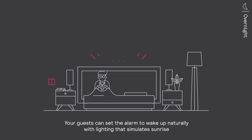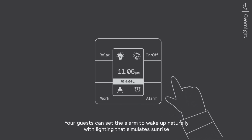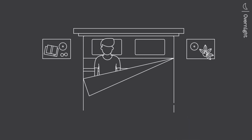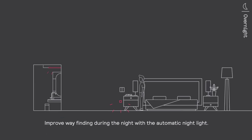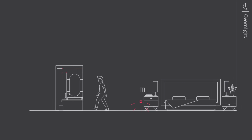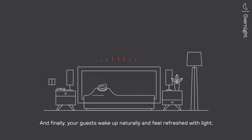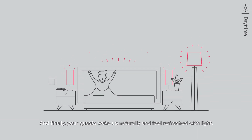Your guests can set the alarm to wake up naturally with lighting that simulates sunrise. No more fumbling in the dark. Improve wayfinding during the night with the automatic nightlight. And finally, your guests wake up naturally and feel refreshed with light.